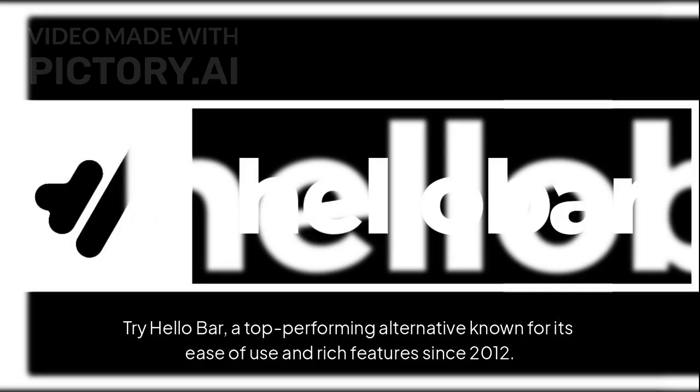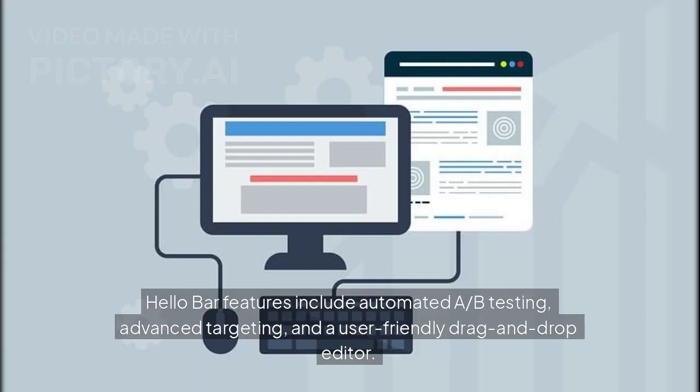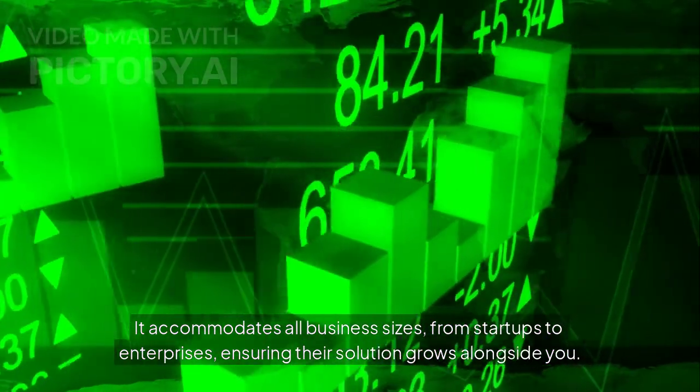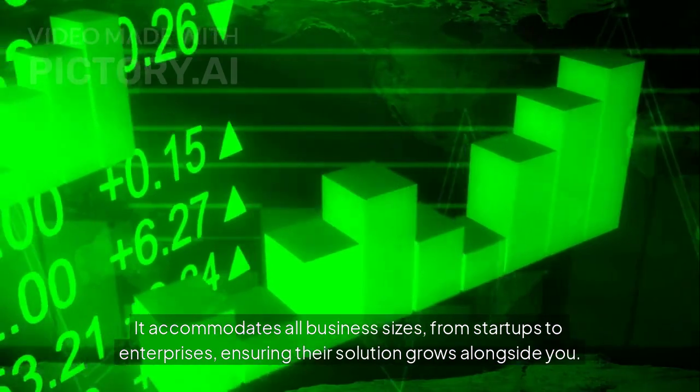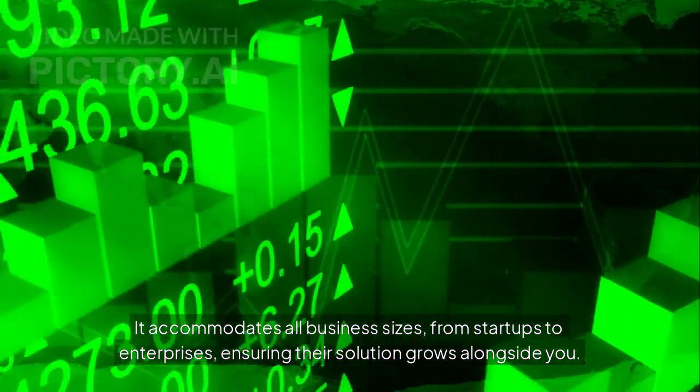Try Hello Bar, a top-performing alternative known for its ease of use and rich features since 2012. Hello Bar features include automated A/B testing, advanced targeting, and a user-friendly drag-and-drop editor. It accommodates all business sizes, from startups to enterprises, ensuring their solution grows alongside you.